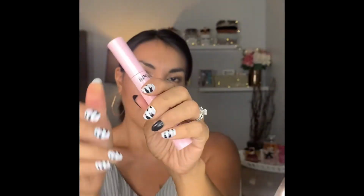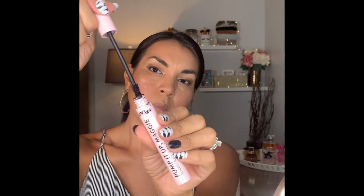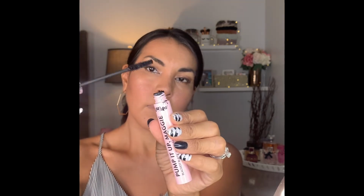So I'm going to get a lash curler and curl my lashes to prep them for mascara. The mascara that I have been using on a regular basis and have been in love with lately is the Pump It Up Maggie mascara by Red Aspen. This mascara is jet black and it's also packed with serums to condition your lashes and promote lash growth. It's also so easy to work with and creates such an elongated look for your lashes.